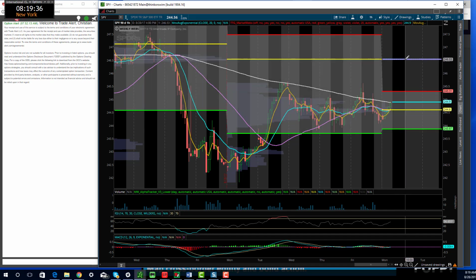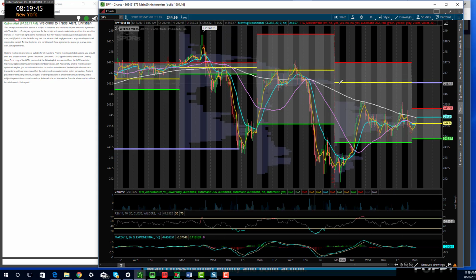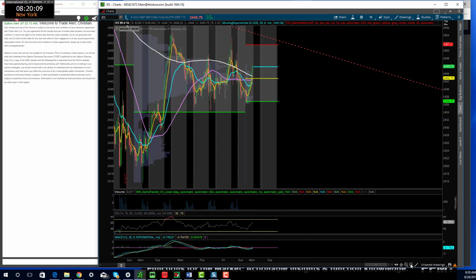sometimes these purple lines, which are volume points of control, mean last week's point of control, where the most volume or the highest average volume occurred for the previous time frame. Notice we never touched this level from 2 weeks ago. So if we get outside of this red line and move up, I would say this is where you want to basically take a little bit of profits for the week. 246.53. Again, S&P futures will also have that level.